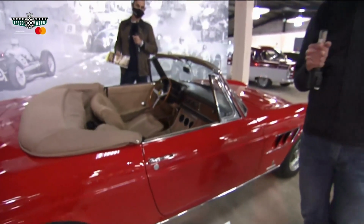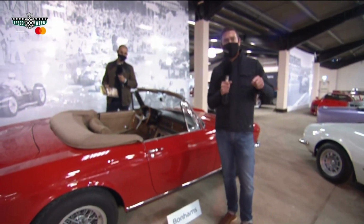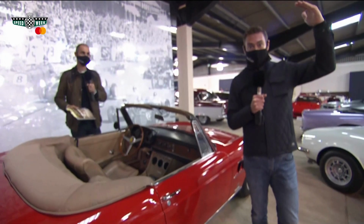On that note, the auction is happening tomorrow, Saturday. They're going to let us back in here to have a look at some slightly newer cars then. But if you want to register for the auction that's happening on Saturday, please remember you must be this rich to take part.